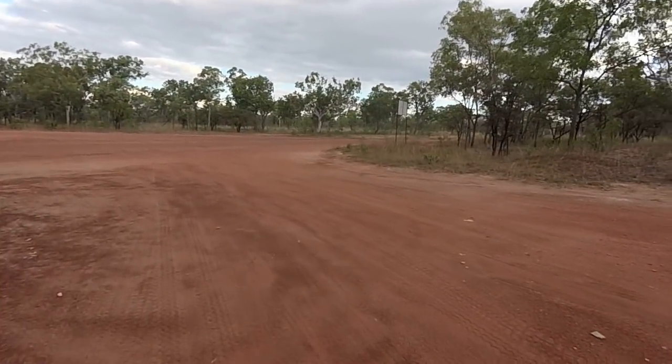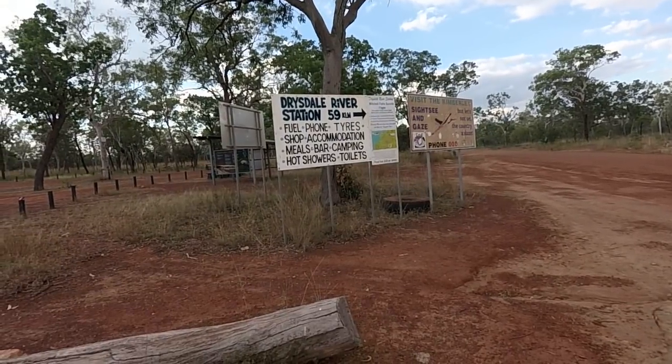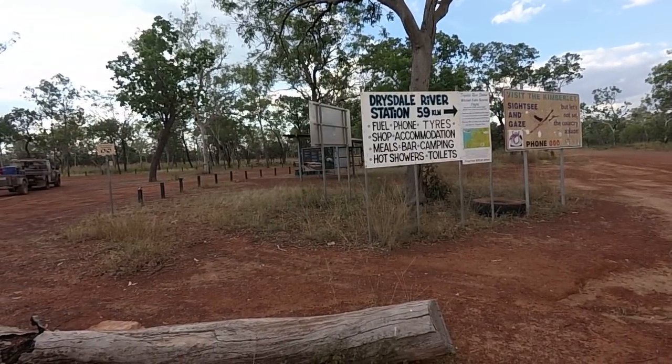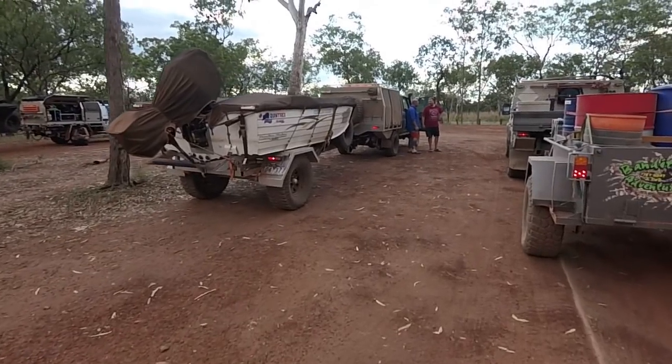Stopping here at the turn off. We're leaving the Gibb River Road now and taking the Kalumburu Road up to Drysdale River Station. Only 59 kilometres to go.